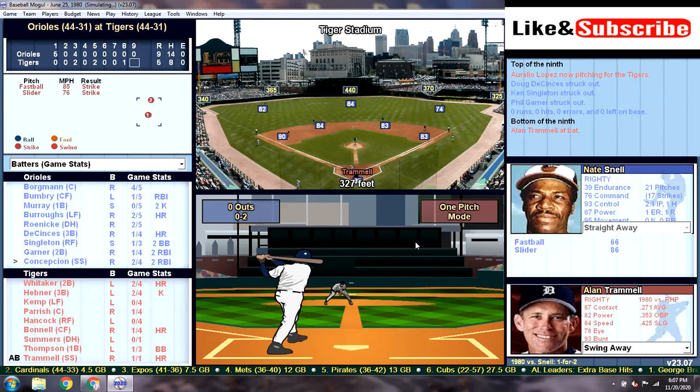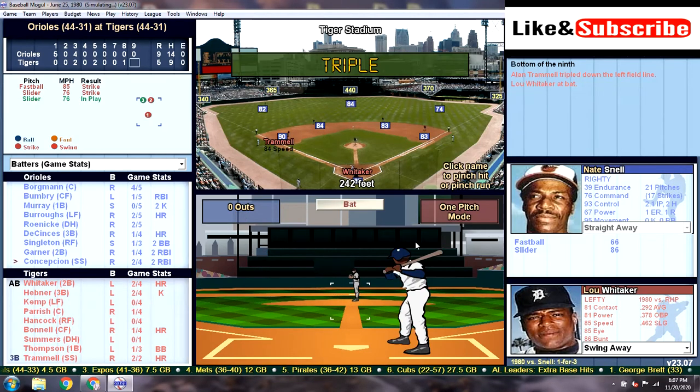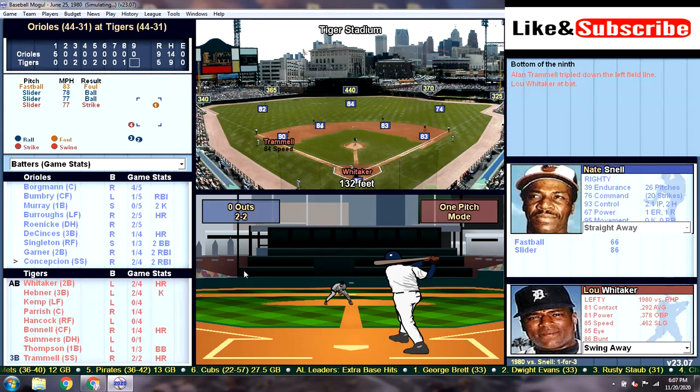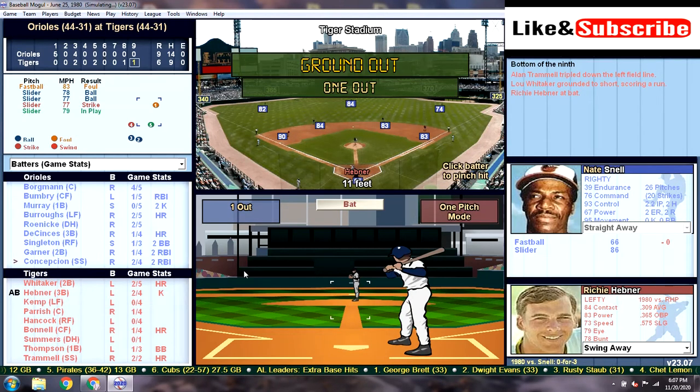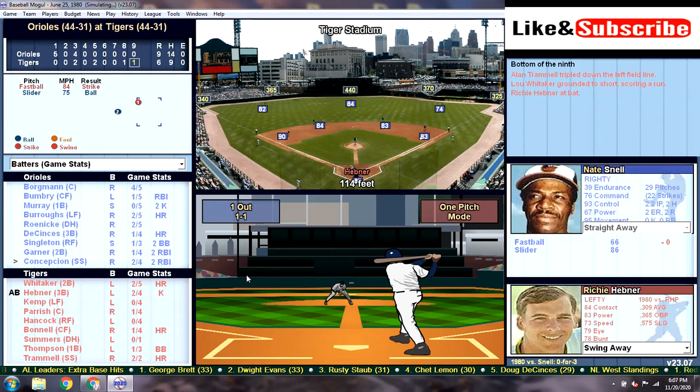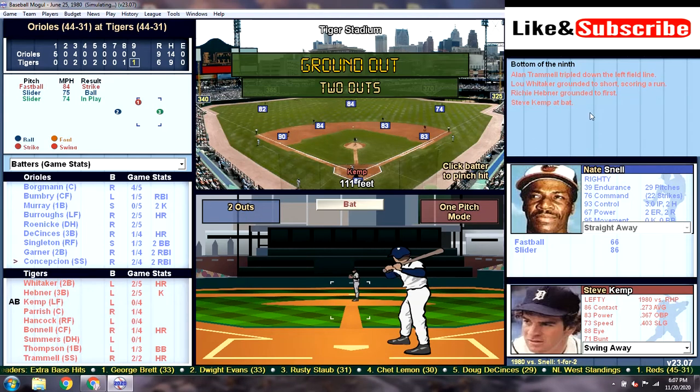Wow, Trammell greets Nate Snell with a double down the line. Oh, he legs it out for a triple. So, runner at 3rd. Nobody out for Lou Whitaker. Lou's going to ground it to short. That should score Trammell. It does. So we're down 3 runs. 1 out. And we have Richie Hebner, who's 0 for 3 against Snell this year, but batting .309 overall against righties. He's going to ground it to 1st for the 2nd out.